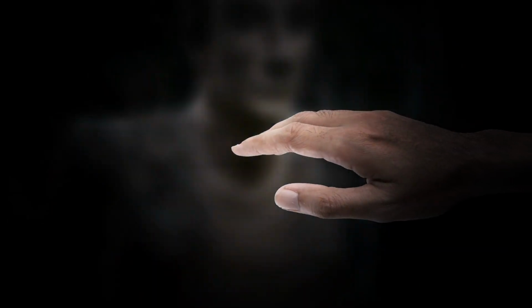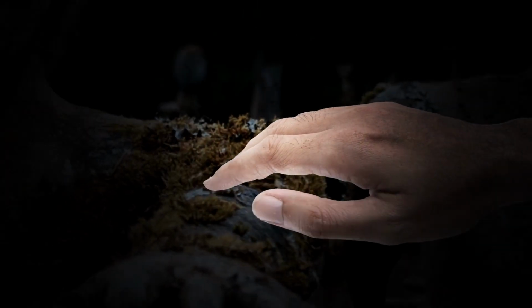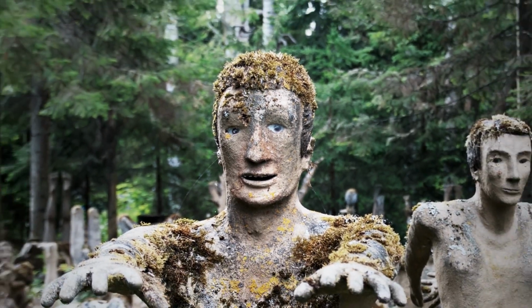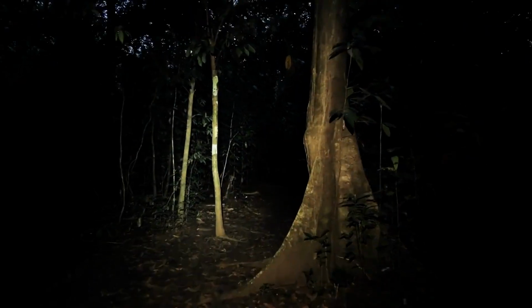Lost in the woods at night, you suddenly stumble upon a human figure. Relieved, you touch their shoulder to ask for directions, but it's hard as stone and covered in moss. And then you look into the face of the person and your mouth opens in horror. It's anything but human.